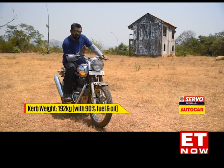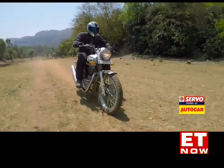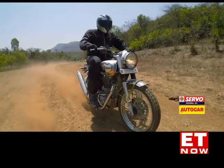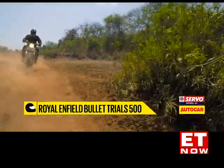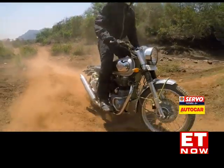Then again, Royal Enfield doesn't claim to have reinvented the wheel with the Trials, and instead suggests that this is just a more fun and adventurous take on the Bullet. Thankfully, we have an off-road course to ourselves to find out if this is indeed the truth. Now, when the first Trials Bullet came out in the late 40s, it was a big deal because it had, wait for this, suspension. But the new Trials offers no such breakthrough.